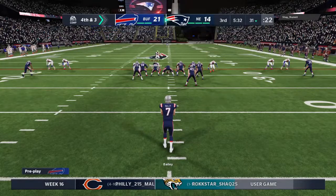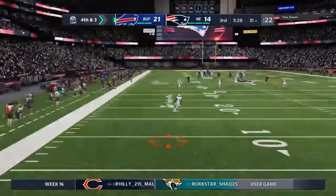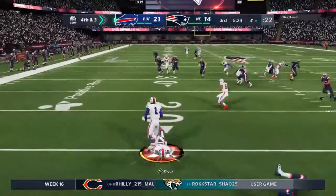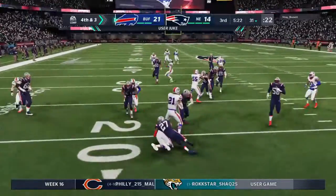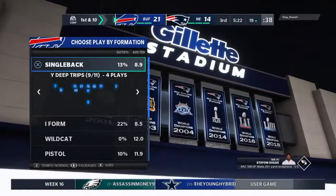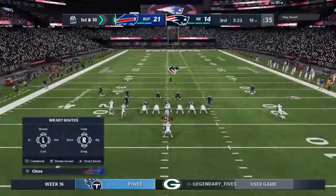So much about this game is just understanding situations and then having to execute, isn't it? Guard the first down sticks. Don't let them get there. And they rallied and made the tackle. Oh, a heck of a move. Man. So call that a 56-yard punt with a return of about 11. And the Bills will take over the football with a 1st and 10.